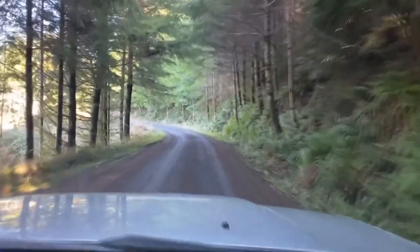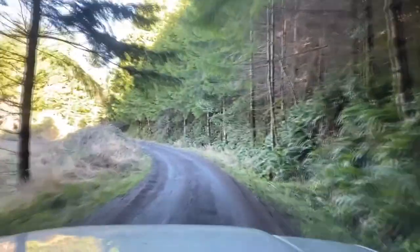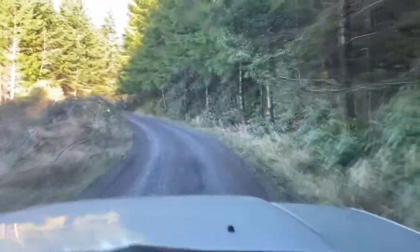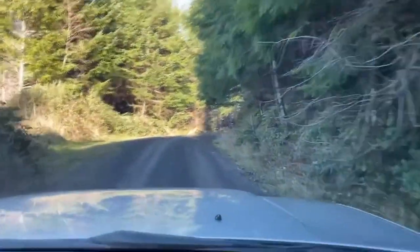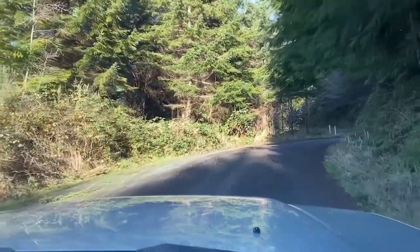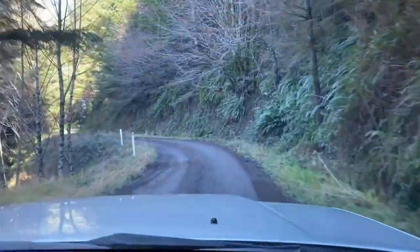This is one of our routes for the recreation classes. This is one of the main roads into the forest right out of Lakeside. That's right off 101. It's one of the most direct routes. It's a beautiful road if they just maintain it. It doesn't take that much money to maintain this thing.